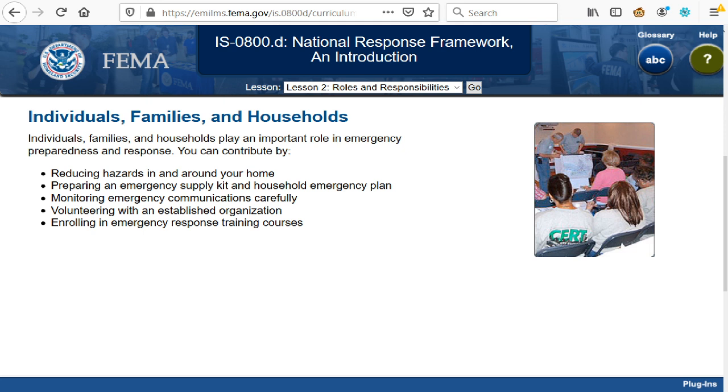Individual family households play an important role in emergency preparedness and response. You can contribute by reducing hazards in and around your home, preparing an emergency supply kit and household emergency plan, monitoring emergency communication carefully, volunteering with an established organization. Emergency Rapid Response Team is an established organization. We've been established for over 25 years, enrolling in emergency response training courses.